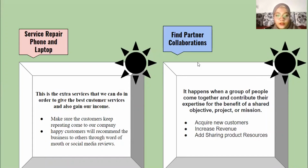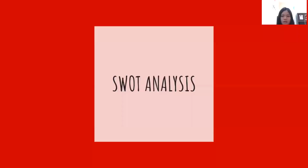Lastly, we will find a partner to collaborate. It happens when a group of people come together and contribute their expertise for the benefit of a shared objective, project or mission. When we have a partner collaboration in the business, it is easy for us to expand our business, acquire new customers, and at the same time, we can increase our revenue. So we can also learn from our partners about the technology and resources that they use to have a quality product.